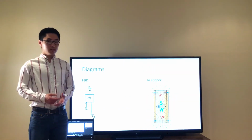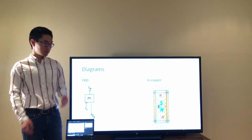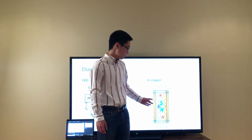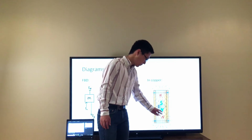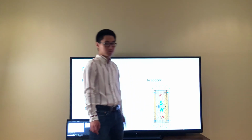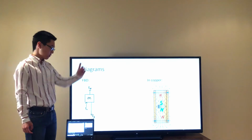Now with that said, here are some diagrams to explain what really is happening to the magnet inside the copper. As we all know, like poles repel each other and opposites attract. So what we can see here is a north here, a south here, a north, and a north here. These two attract each other, these two will repel each other. And that concludes to this FBD, free body diagram, here.